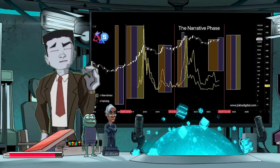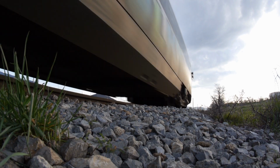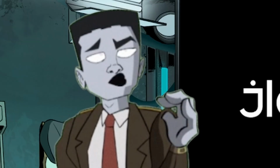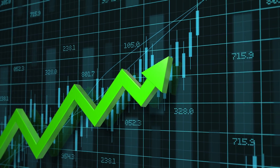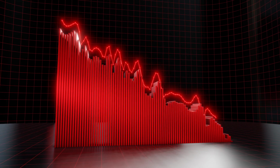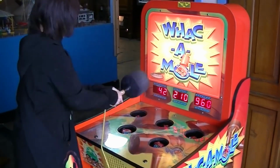We mentioned the train was barreling down the tracks as you scoop up $50 bills. And this is why. Bitcoin tends to top out at this stage and can reverse with unapologetic abruptness. This means the 20 to 50% gains many tokens are realizing might be cut in half in a matter of days.